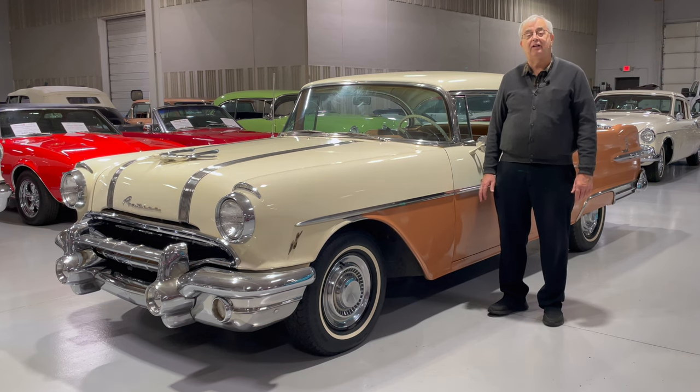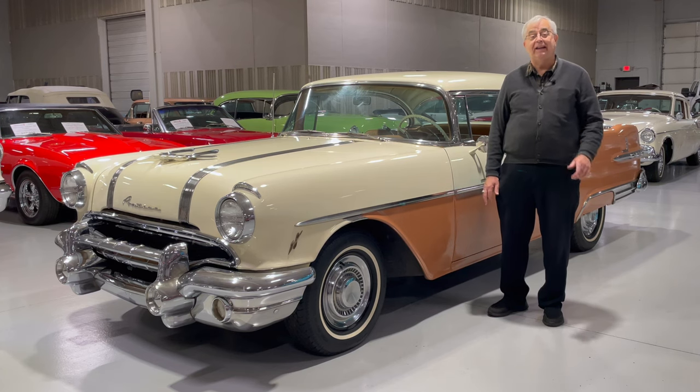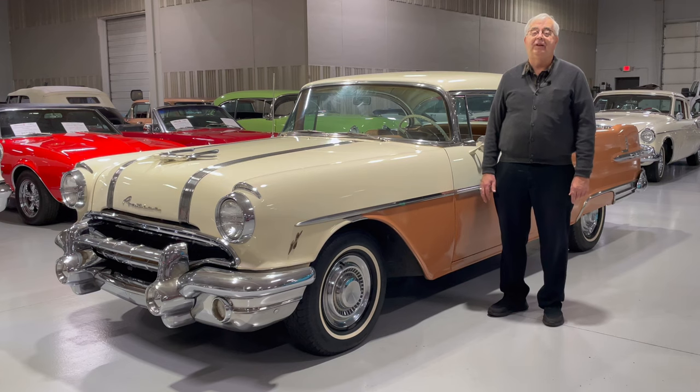Today we're going to talk about our latest acquisition, a 1956 Pontiac Star Chief Catalina two-door hardtop. I will give you all the information in a moment.